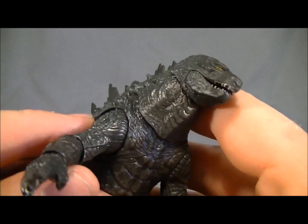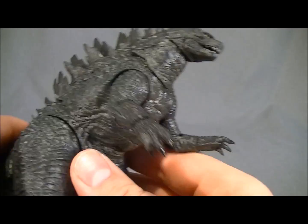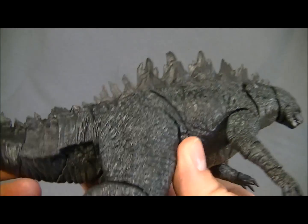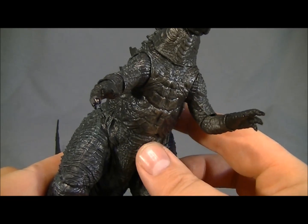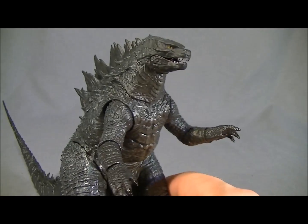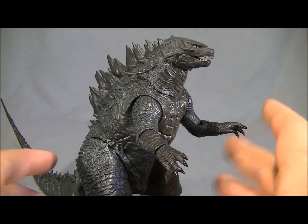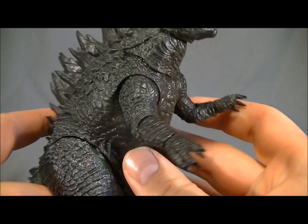And another thing I really like on this figure too, which doesn't really come across well on some of the other figures, is he's got this charcoal black going on with his skin tone overall. But on his belly here, it's got a lighter brown paint application, which is really cool. It kind of helps to let it stand out a little bit better sitting on your shelf, even though it's not like a drastic change at all. But it's a nice little detail that they added.